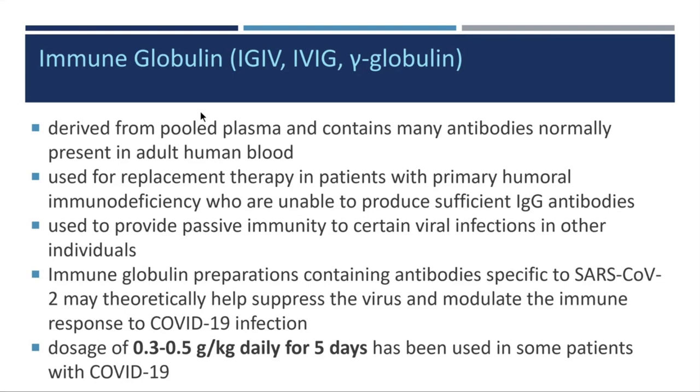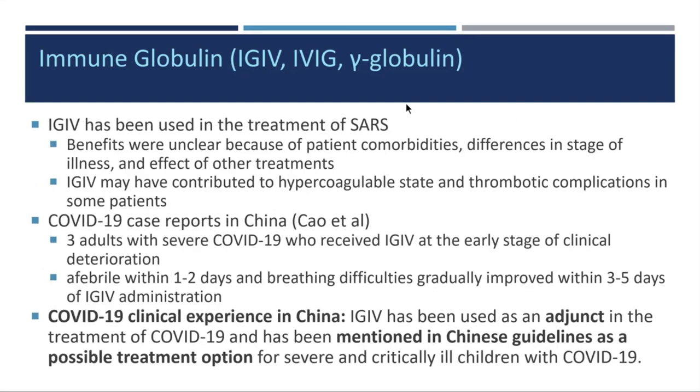And immune globulin preparations containing antibodies specific to SARS-CoV-2 may theoretically help suppress the virus and modulate the immune response to COVID-19 infection. As of now, though, we don't know. From all the plasma that's being collected, we're not yet sure how much of it would actually contain COVID-19 antibodies, and how much of that plasma you would need to pool together to come up with this concentrated immune globulin version of a COVID-19 IVIG. So that's still being investigated.